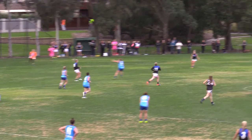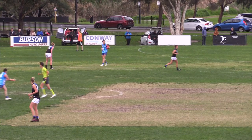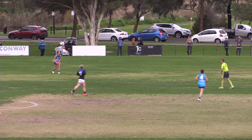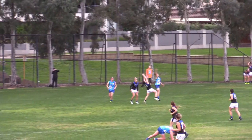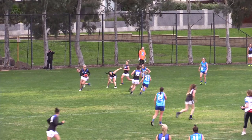Tapner swept the hand pass out wide to Ashmore. Turns over the kick. Harriet Cordner taking the intercept mark there has been fantastic today. She was unfortunately delisted by Melbourne a couple of days ago, but has really shown she can compete at VFL level. A surprise move based on what I've seen today. Harriet Cordner, of course, a famous name at Melbourne, the Cordner family.